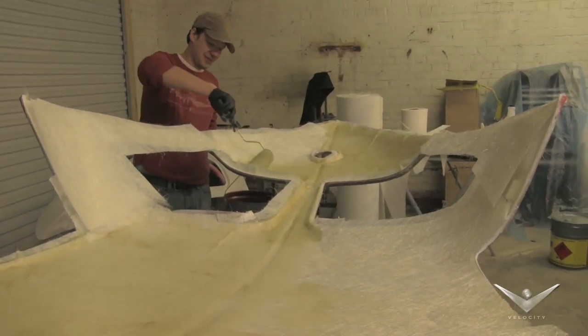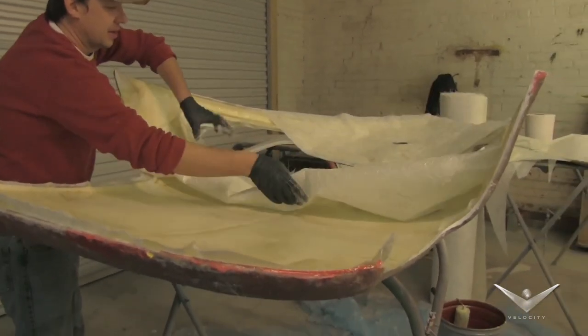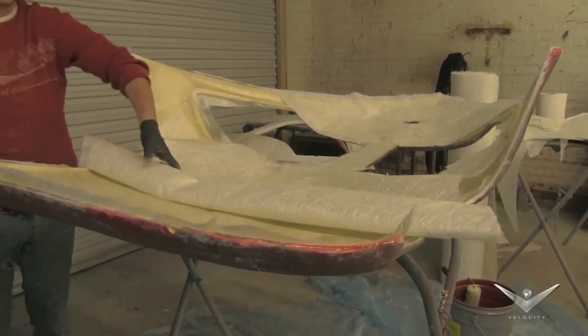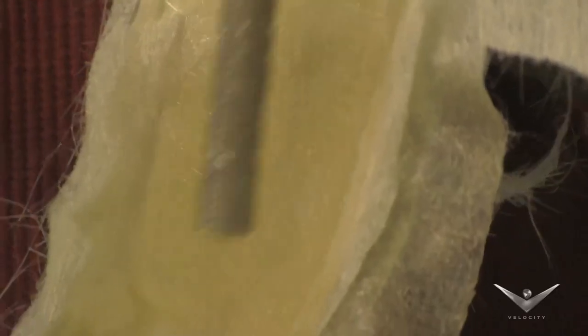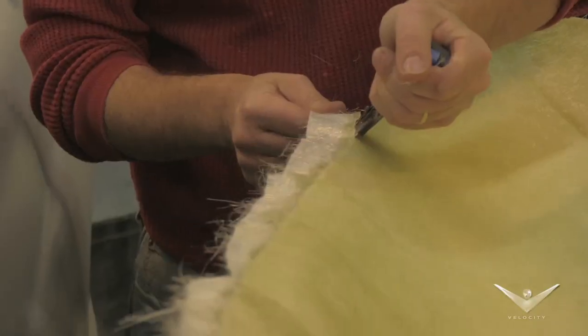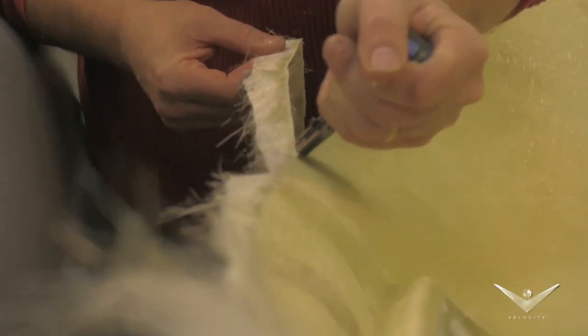Once the gel layer has dried, we alternate coating the mold with resin and fiberglass until we've reached the desired thickness. One of the most important aspects of this step is to make sure that the entire body is smooth and it doesn't have any air pockets. Once we clean up the excess fiberglass, the mold sits until it's completely hardened.